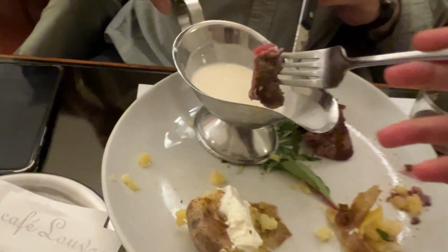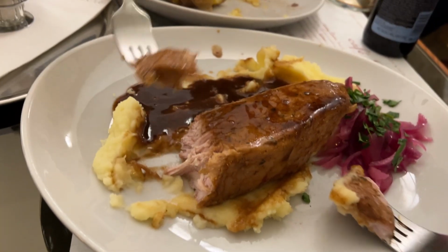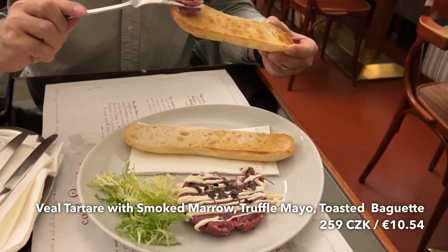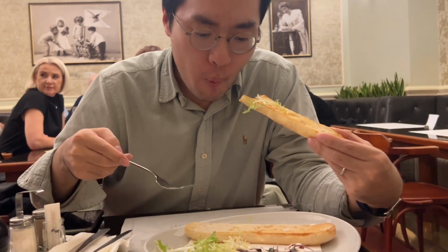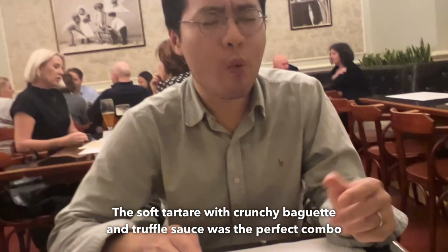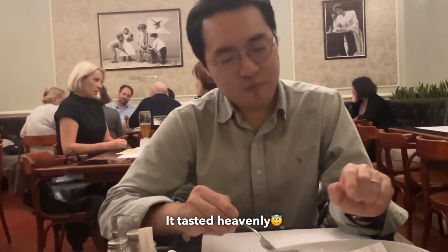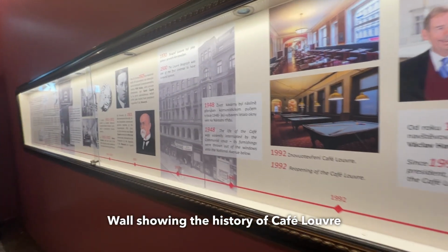And pair perfectly with the creamy truffle sauce. The pork shoulder and mashed potatoes were equally satisfying. Both dishes were so good, we ordered one more dish, veal tartare with smoked marrow, truffle mayo, and toasted baguette, which was a heavenly balance of textures and flavors. The cafe's history revealed frequent visits by Albert Einstein and other famous people.